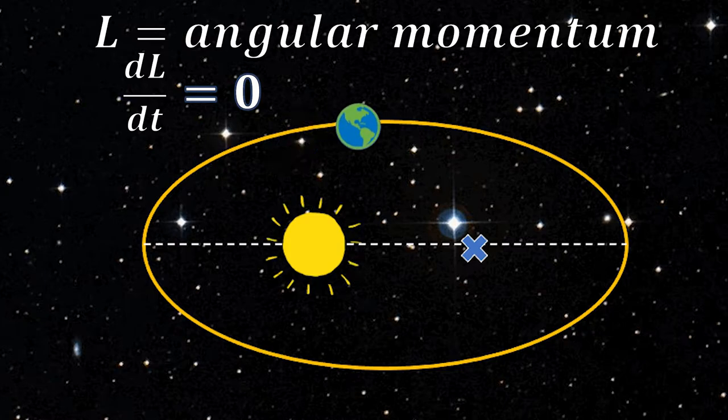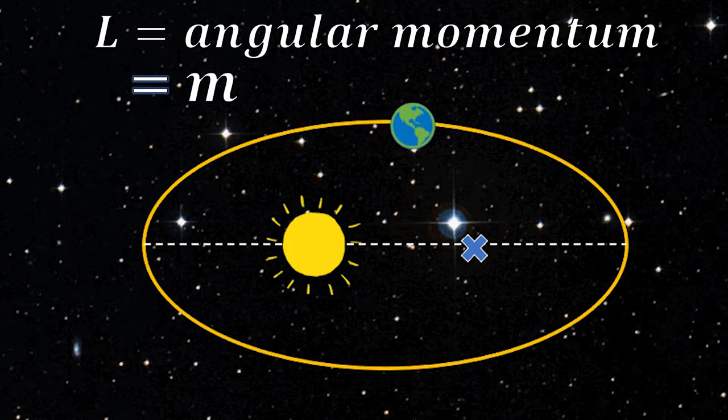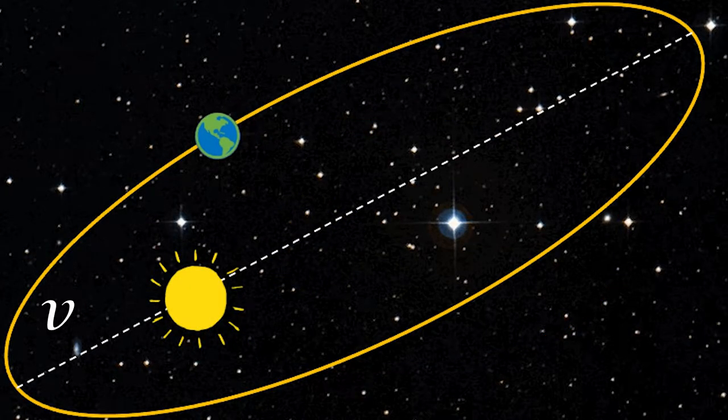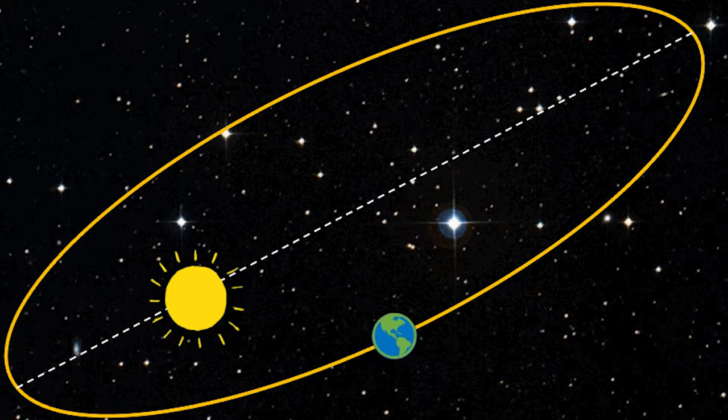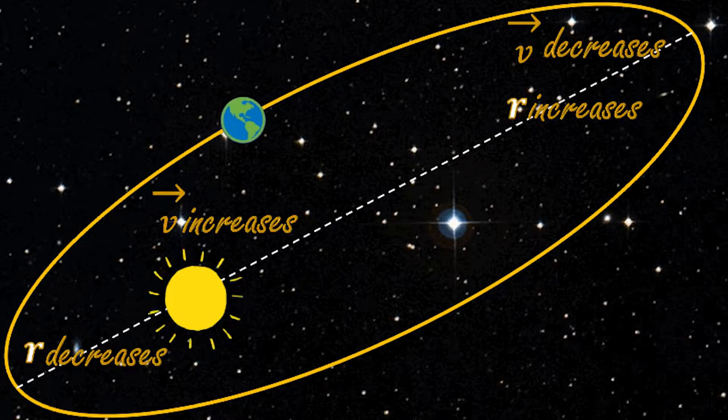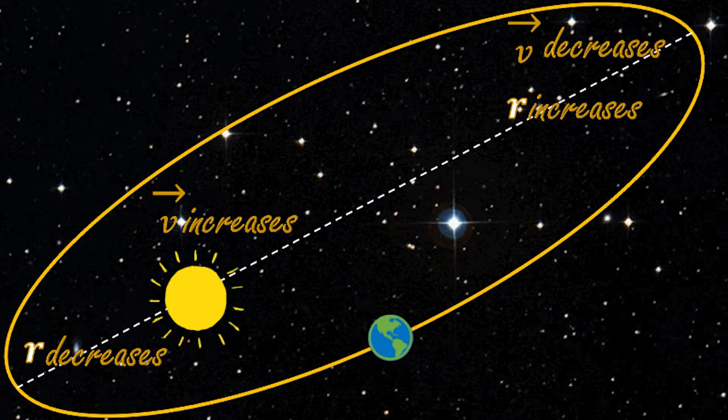Angular momentum is defined as the mass of the planet times the velocity of the planet times the radius of its orbit. This implies a relationship between the speed of the orbiting body and the size of its orbit. Indeed, we see that the Earth's orbital speed increases when it gets closer to the sun, but the speed of the Earth will decrease as it moves away from the sun. All of the planets do this. The conservation of angular momentum is the reasoning behind Kepler's second law.